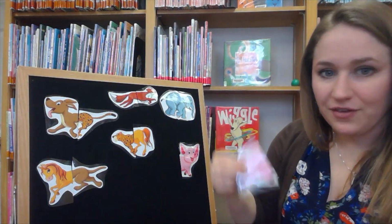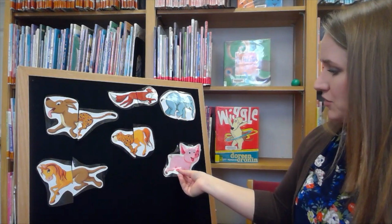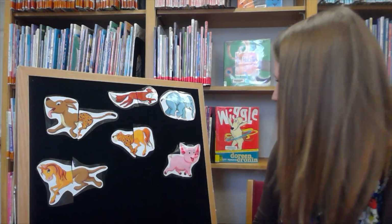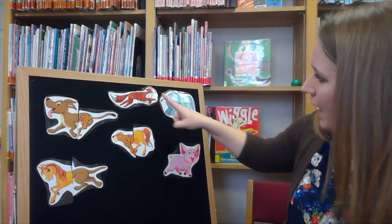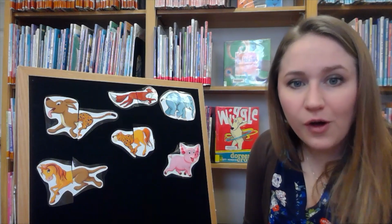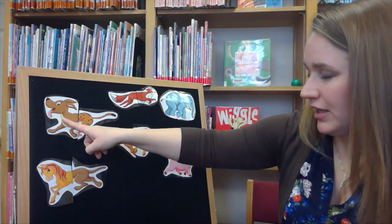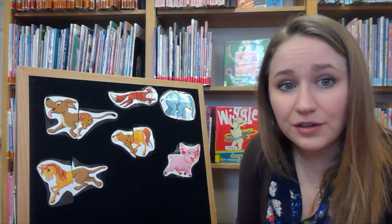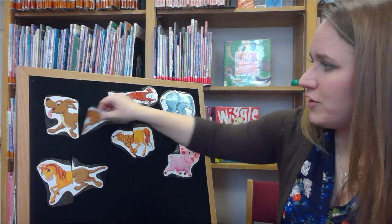And I have a pink end. Do you think that matches up with our pig? I think so. Okay, so now we have a fox, an elephant, and a pig, all whole. Let's see here, we have a dog, and he's brown in the front and orange in the back. Does that look right to you? No. Let's take off his orange backside.